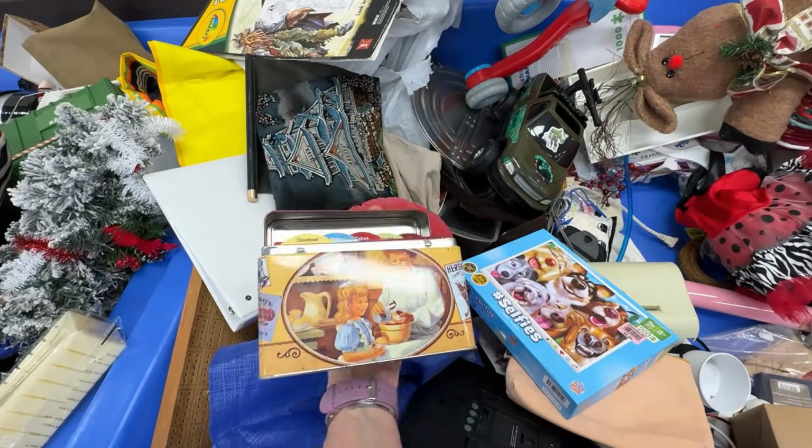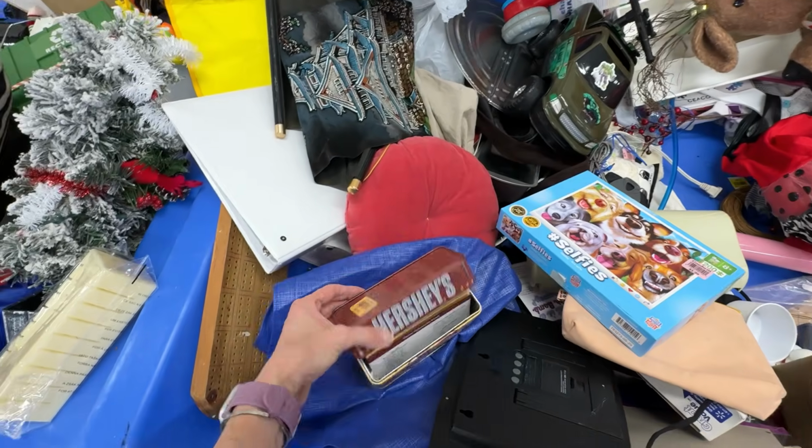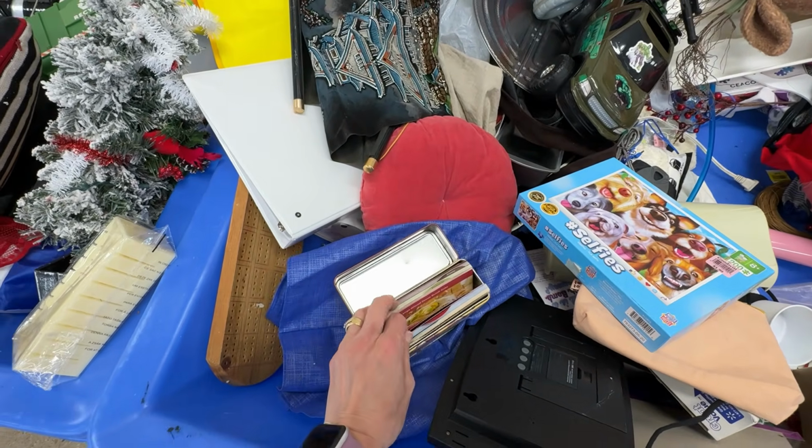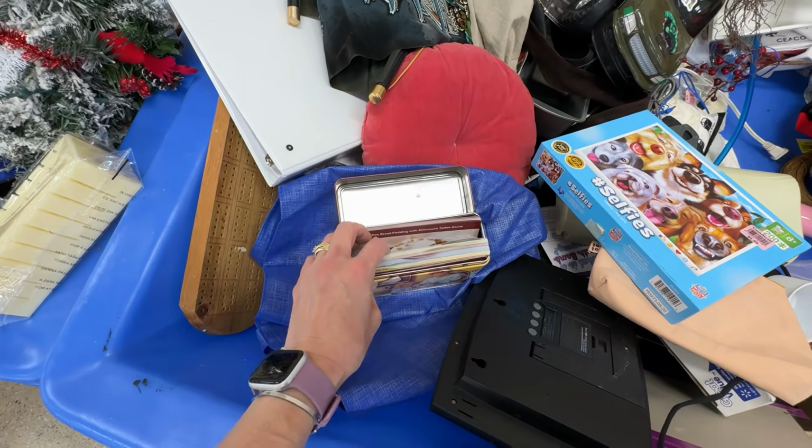I should clarify. This I thought about for a minute. This is Hershey's Recipes, and I feel like this is pretty cool. But again, no kitchen space, don't need more clutter. So I hope somebody else finds this who likes to cook.